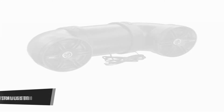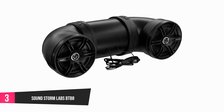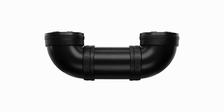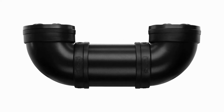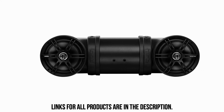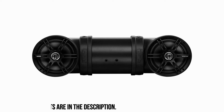At number 3, Soundstorm Labs BTB8. This speaker is easy to install using its plug-and-play method. It has a built-in amplifier of 700 watt that gives power to the sound produced. You can use the speaker in all weather, as it has been equipped with the all-weather protection that shields it from harsh conditions. It has a platinum warranty for 3 years when you purchase the speaker from an online dealer. It includes a Bluetooth feature that lets you stream music from online platforms using the remote control, which is Bluetooth enabled. It has 2 mounting straps, a user guide, and 2 zip straps.